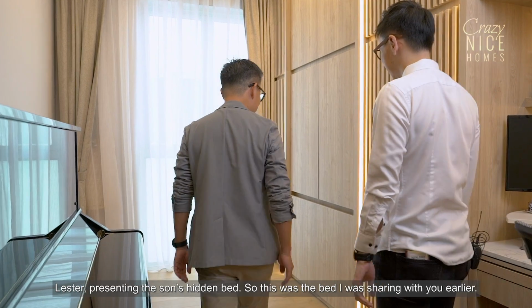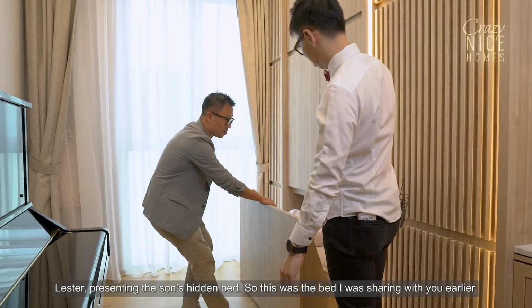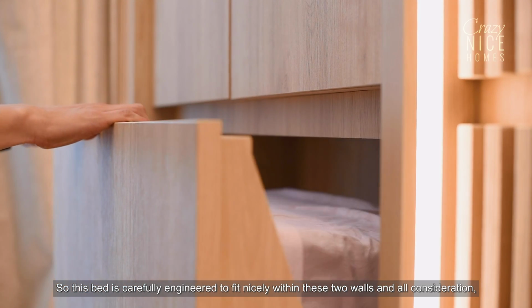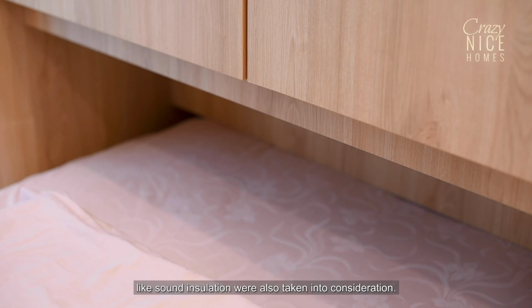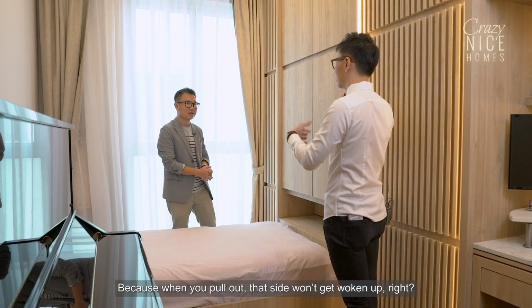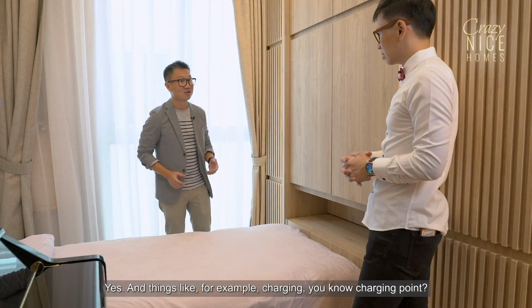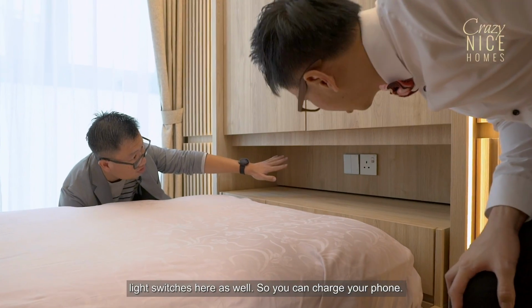Lester, presenting the son's hidden bed. So this was a bed I was sharing with you earlier. So this bed is carefully engineered to fit nicely within these two walls. Considerations like sound insulation were also taken into consideration. Oh, yeah. Okay. And because when you pull out, that side wouldn't get woken up, right? Yes. Okay. And things like, for example, charging. Charging point. Yes. If you take a look below you, you see power points here, light switches here as well.